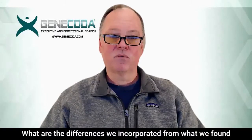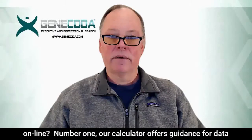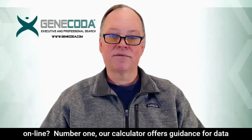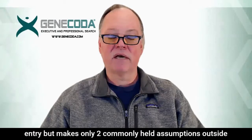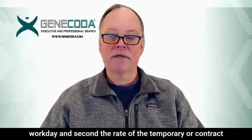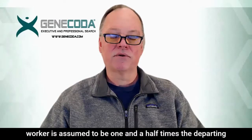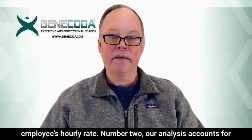What are the differences we incorporated from what we found online? Number one, our calculator offers guidance for data entry, but makes only two commonly held assumptions outside of your own data. First, the model is based on an 8-hour workday, and second, the rate of a temporary or contract worker is assumed to be 1.5 times the departing employee's hourly rate.